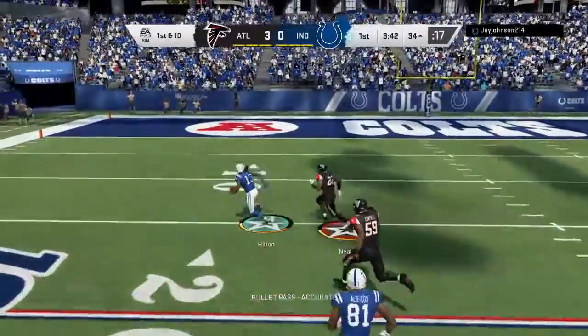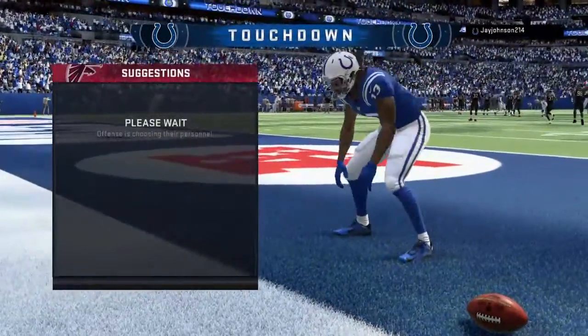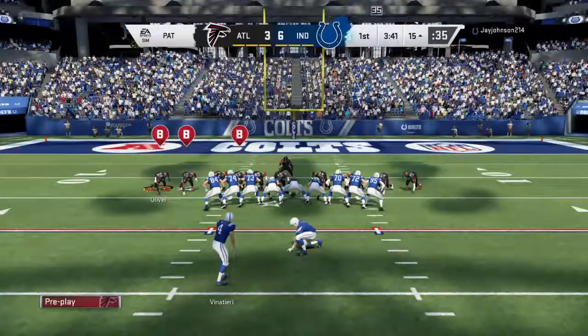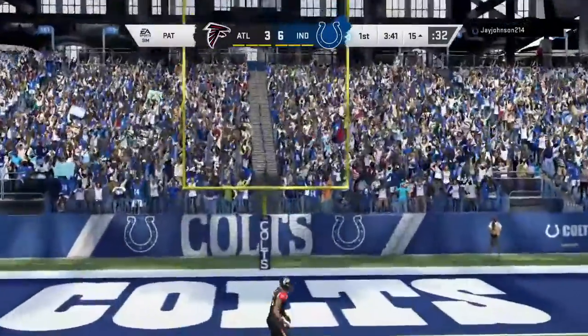Caught left side by Hilton. Touchdown, Indianapolis. T.Y. Hilton, his 2nd touchdown on the season. And the Colts have taken the lead. And a nice job by him to catch the slant and then navigate and break free.